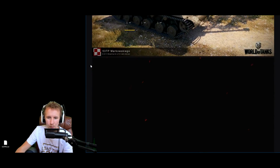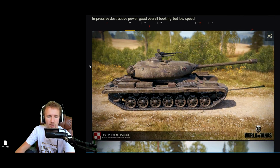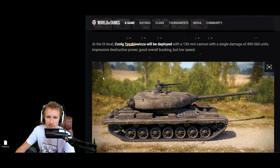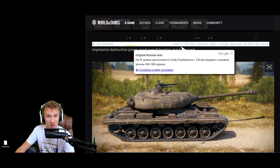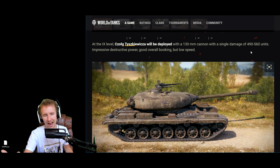Now we're going to be working our way up towards tier 9. What do we have to look forward to? Well, it's called the 50 TP now. And apparently the 50 TP has a 130mm main armament capable of doing 490 to 560 alpha damage. Alright, so now the alpha seems to be coming into play.